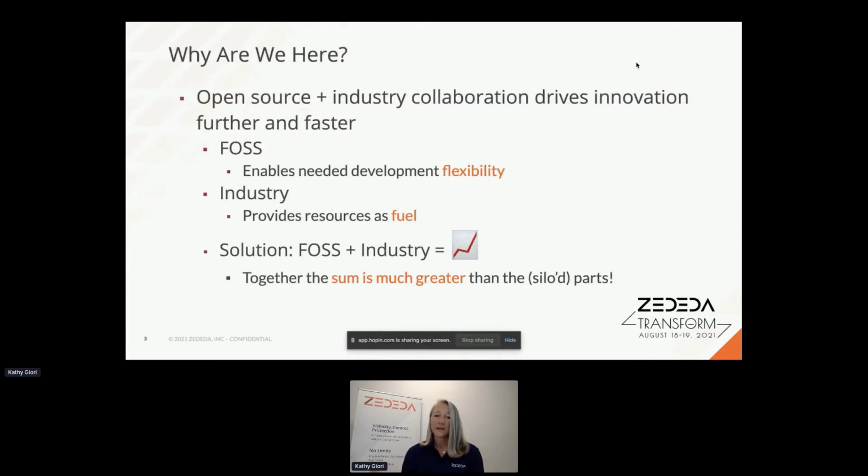Now, that whole schedule, what it has in common is the foundation of open source. So why are we here and why is this important? I'll tell you an example of why I feel like free and open source software and that flexibility, and the innovation required to solve technical problems by industry, with the fuel of the resources that industry puts into it, really generates innovation at a faster pace than if we were all in our own silos. That sum is much greater than the parts is really true of open source.